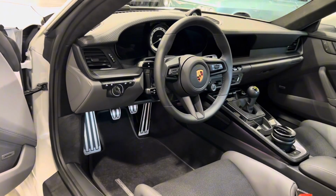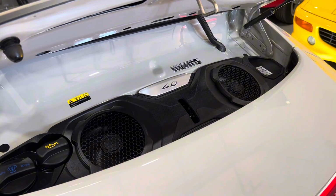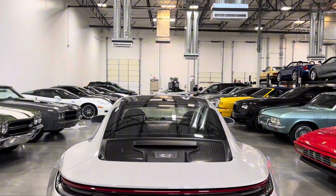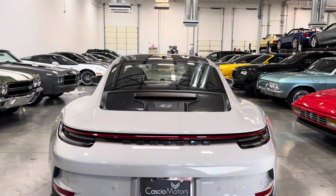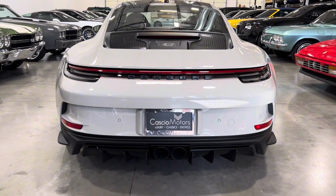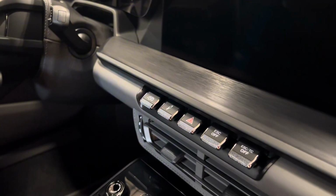traffic sign recognition. Power comes from a naturally aspirated 4-liter flat 6, producing 502 horsepower and 346 pound-feet of torque, with a screaming top engine speed of 9,000 RPM, running through a GMG WCV Evo 992 GT3 long tube header exhaust, which is a direct replacement for the factory exhaust and retains the valve system. Listen to this.